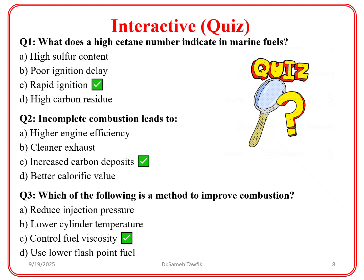Question 2. What is a consequence of incomplete combustion? The answer is increased carbon deposits and black smoke, which reduce efficiency and damage the engine. Question 3. Which of the following methods can improve combustion? The correct answer is controlling fuel viscosity, as this ensures proper atomization and spray quality.